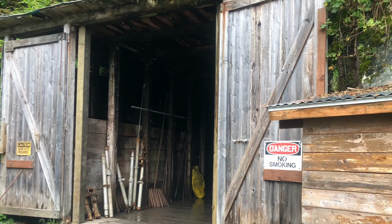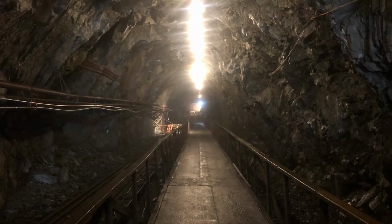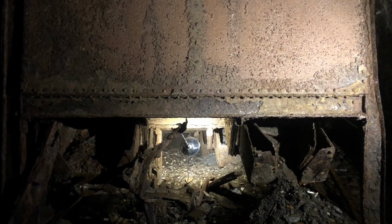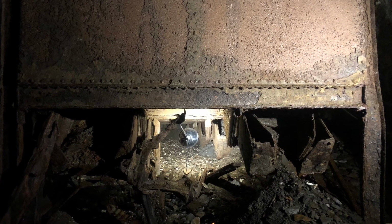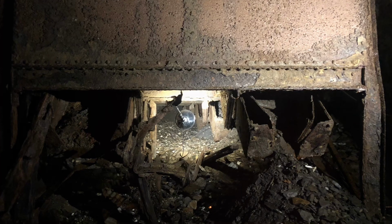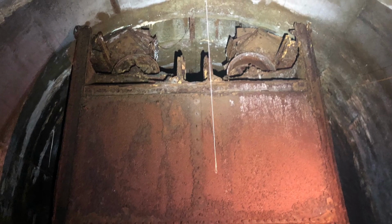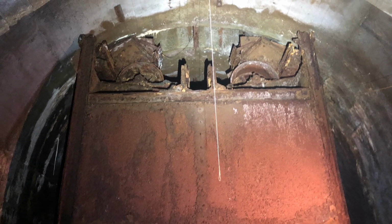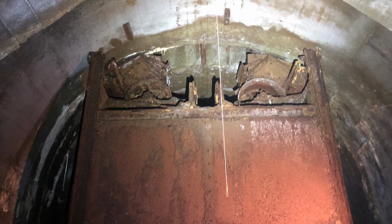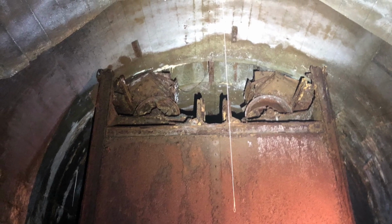This is the original haulage tunnel, 360 feet back. These are buckets that would load up the conveyor belts, 2 of them going 360 feet out. There are 2 roller crushers that would crush the ore down to fist size before it would go on the conveyor belts. The concrete above this is 4 feet thick, and the ore bin is 50 feet by 50 feet and 100 feet tall. That's a big ore bin.